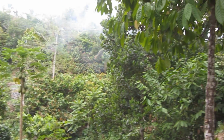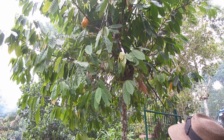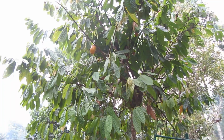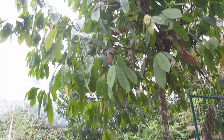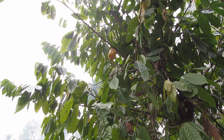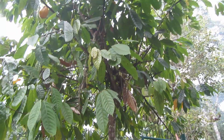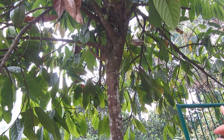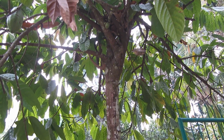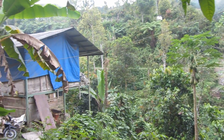At the entrance of the distillery we have these wonderful cocoa trees, which are just fascinating. You can actually see the cocoa pod. There's a lovely cocoa pod up here, and you can see the cocoa pods actually growing directly from the stem and trunk of the tree. They don't actually come out on a stalk. It's quite fascinating. So let's take a look at this clove leaf distillery.